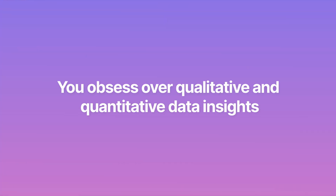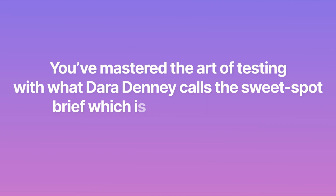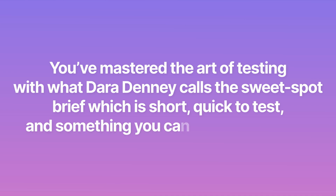If you want to be at the top of your creative strategy applicant class, then you really need to be able to show off 4 proven skills with examples. Number 1, you obsess over qualitative and quantitative data insights. Number 2, you've mastered the art of testing with what Dara Denny calls the sweet spot brief, which is short, quick to test, and something you can quickly iterate on.